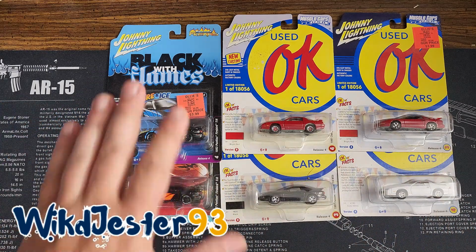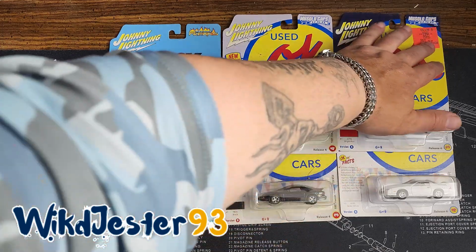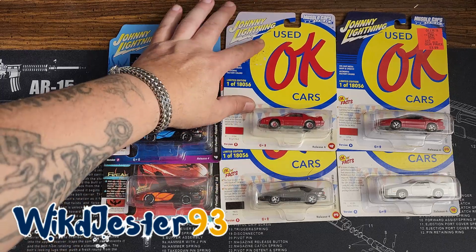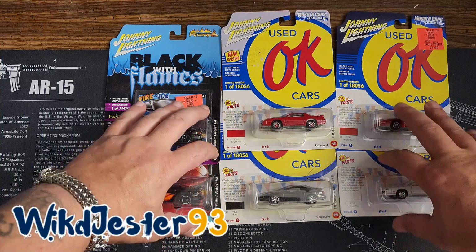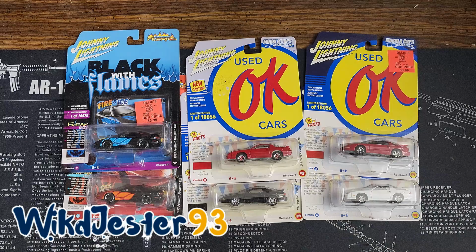So let me start left to right. Now, you guys know, eventually I would like to get all the stickers off. I got the sticker off of this one, but you can see it's gooey. I don't know the proper way to do it without messing anything up, so I haven't attempted it yet. So we're going to go by these one by one, and I'll show you the cars.